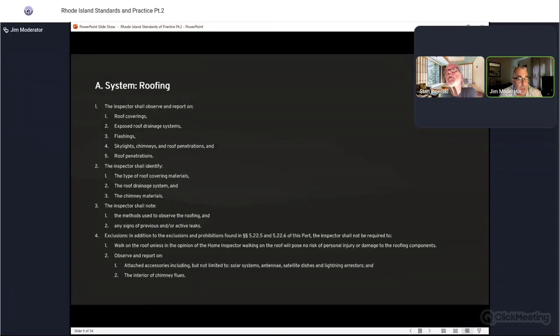This is interesting though. Walk on the roof unless in the opinion of the home inspector walking on the roof will pose no risk of personal injury or damage to the roof. Well, that could be every roof. So basically they're telling you you don't have to go on the roof, because even if I could just walk from ground level onto the roof, you could trip and fall. It can happen. So I guess this is a way of telling him that if you do not want to go on the roof, you do not have to.